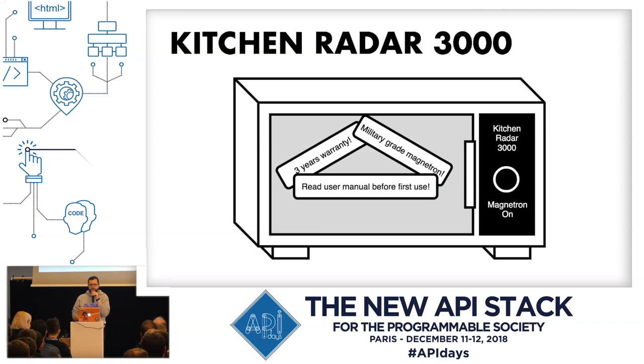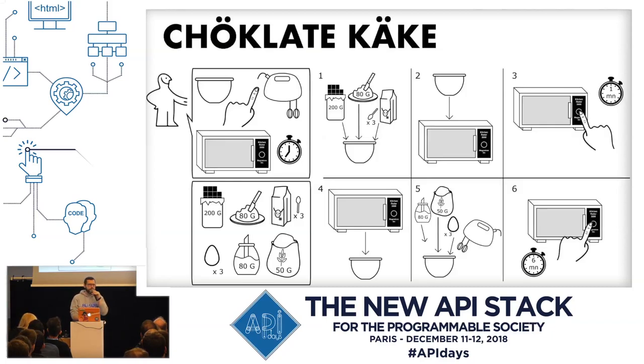the Kitchen Radar 3000. Put 200 grams of dark chocolate, 80 grams of butter, 3 tablespoons of milk in a glass container. Put the glass container in the Kitchen Radar. Push and hold the magnetron on button for 1 minute. Take the glass container out. Add 3 eggs, 80 grams of sugar, 50 grams of flour. Mix well. Put it again in the Kitchen Radar. Push and hold the magnetron button for another 6 minutes. And you're done. You baked a delicious chocolate cake in less than 8 minutes.